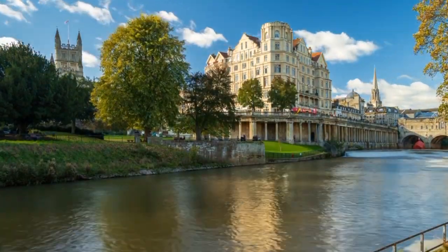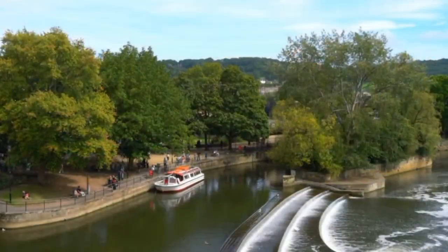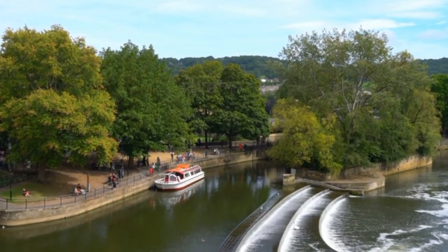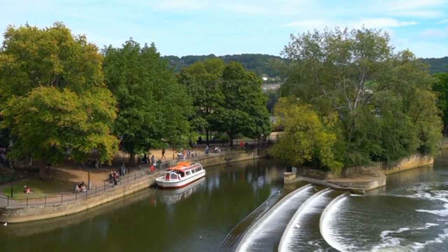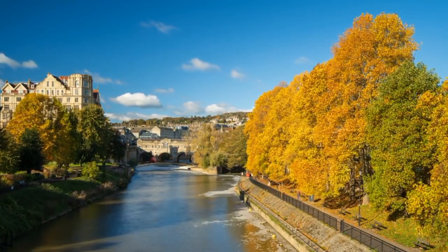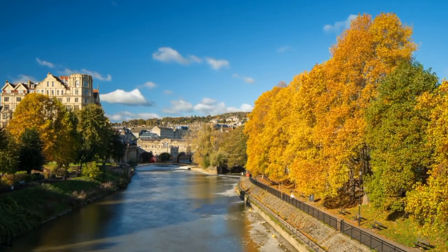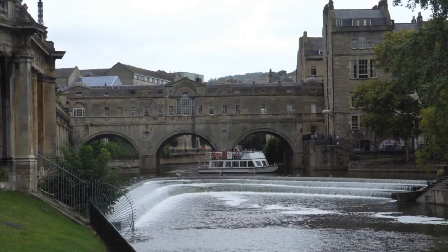The Bath Abbey is a stunning piece of architecture located near the River Avon. It was built in the 7th century and has a rich history. You can take a tour of the abbey to learn more about its past. The River Avon is home to a variety of wildlife, including ducks, swans, and herons. Take a picnic, and spend some time relaxing by the river while watching the wildlife go by.